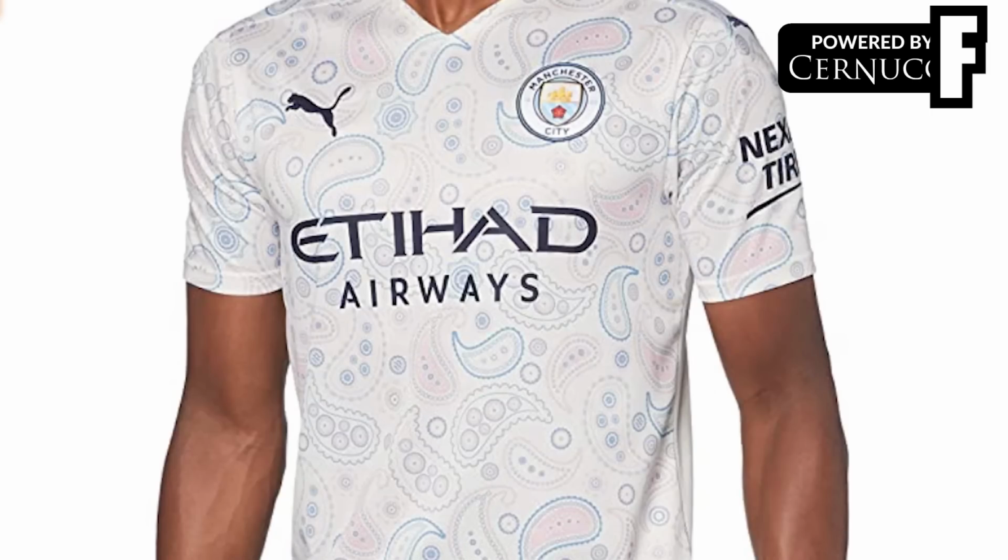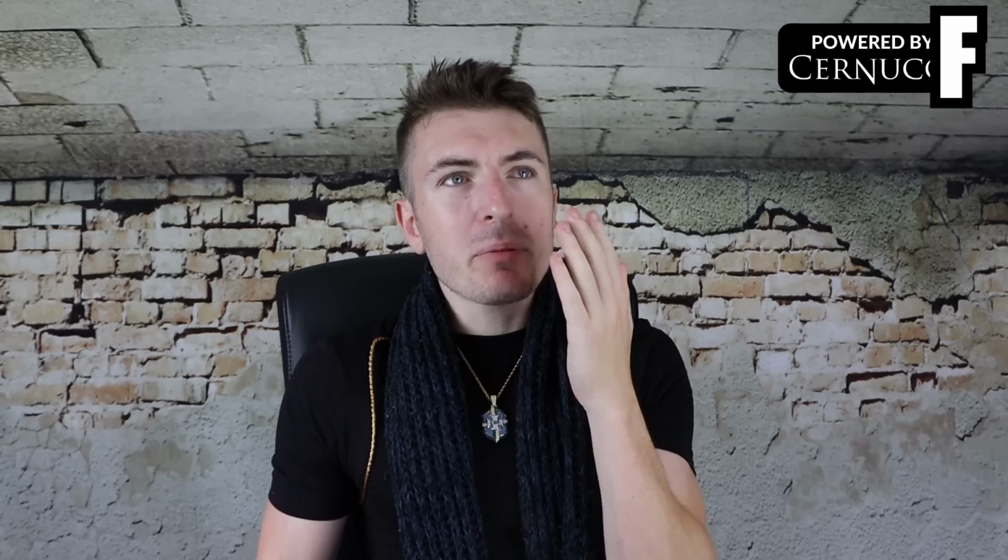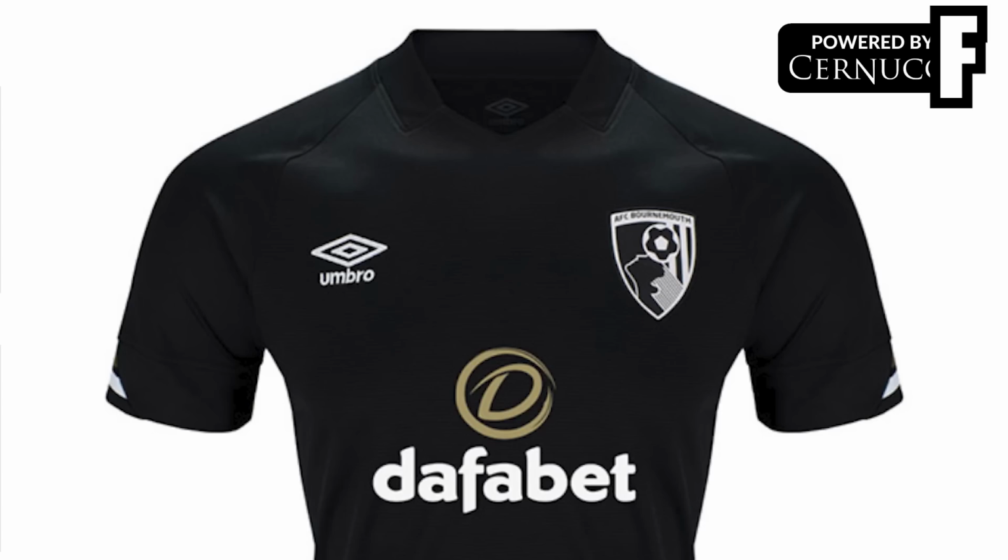Am I the only one who thinks that they were inspired by Man City's Paisley shirt from 2 years ago? I mean, honestly, are the lads over there at Nike just copying the homework of Puma? To me, this just looks oily. But the thing is, when hanging this up in your wardrobe, you shouldn't feel like you're staring at a Disney version of The Matrix. What is the point of this shirt? I mean, is it supposed to hypnotize the crowd? Could you not have just copied Bournemouth and brought out a classy all-black kit? This, honestly, just makes me want to puke.